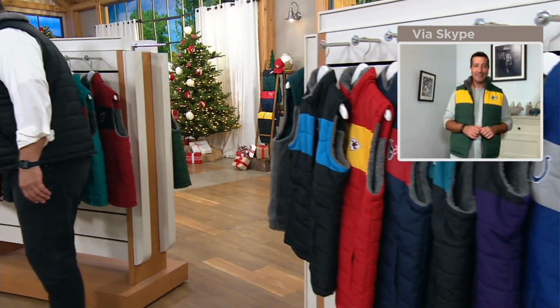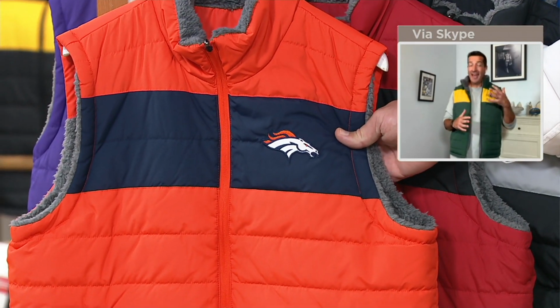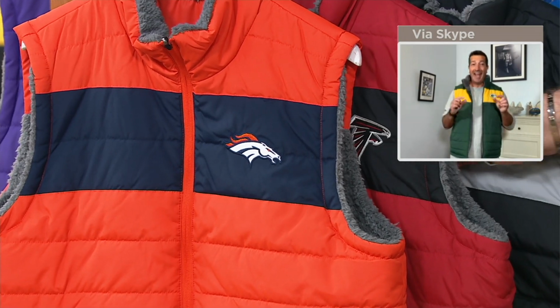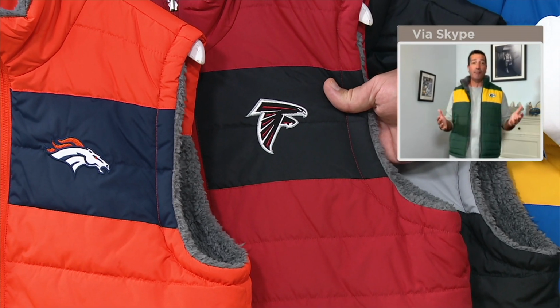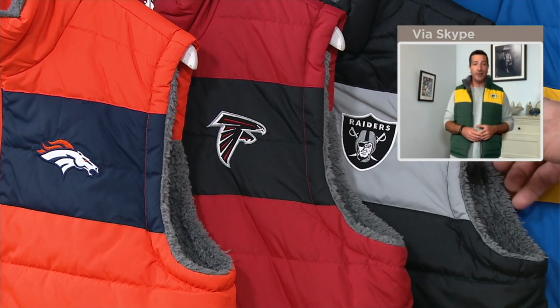We've spun our rack to show you the Denver Broncos. There's the Broncos in that orange. There are lots of other teams that have orange in their color schemes, but every color orange is unique for that individual team. Same thing with the red, like for the Atlanta Falcons, led by Matt Ryan, who's leading the NFL in passing right now. They're playing each other on Sunday.